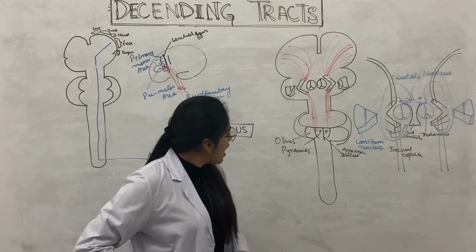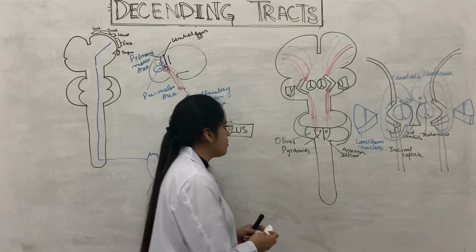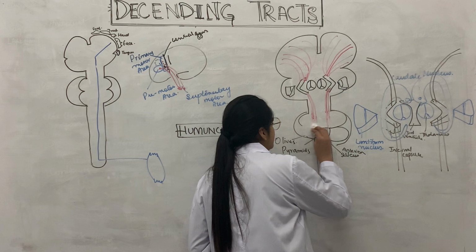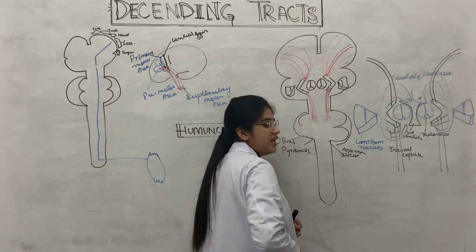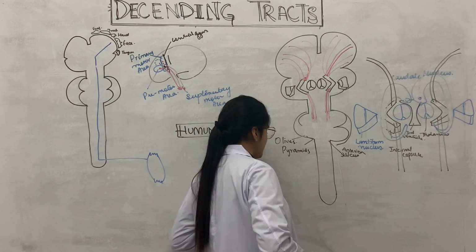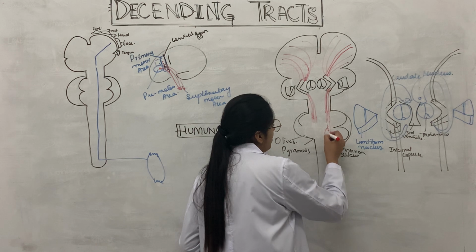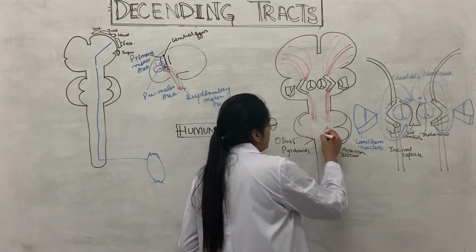Now, how were these pyramids formed? Actually, these pyramids were formed by a swelling. The swelling made these. You see, they will form.